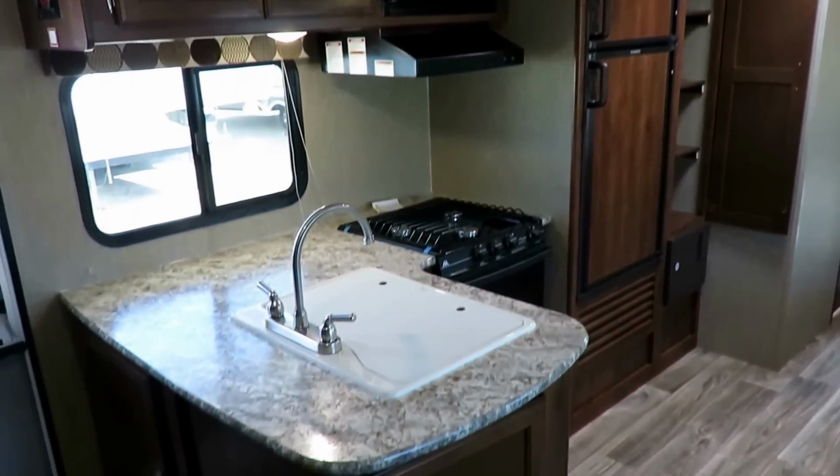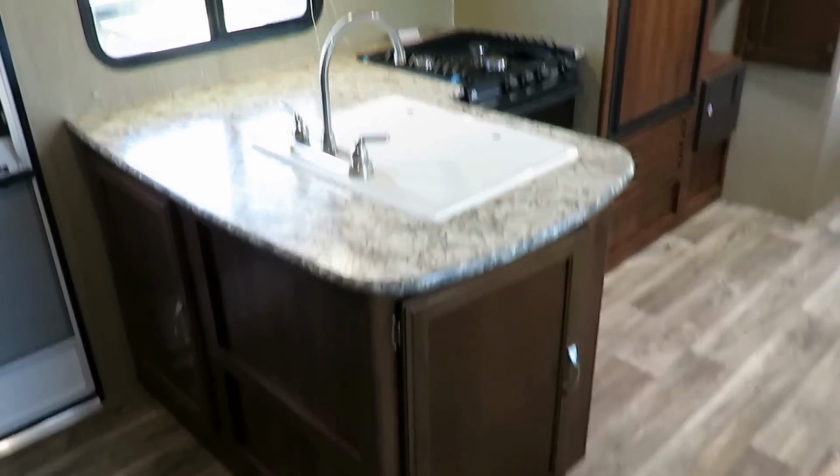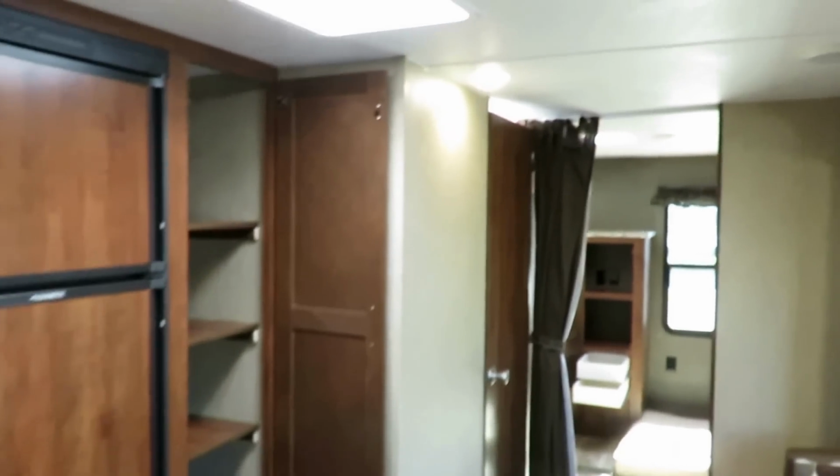Like, they went with this L-shaped peninsula countertop because it gives you bigger cabinets, more counter space. And you notice, what you're getting is this prep area right here. And they even give you a big, wide door to be able to get to all that storage. I've got a dirty camera lens. I just noticed that. We'll come back to the remainder of the kitchen here.